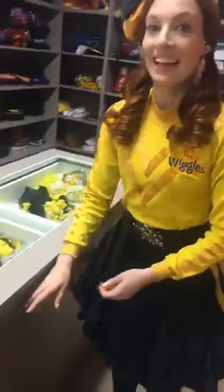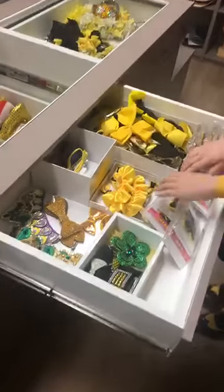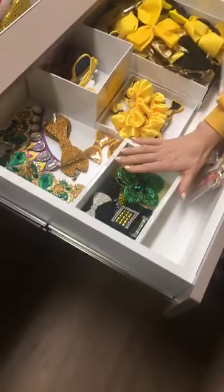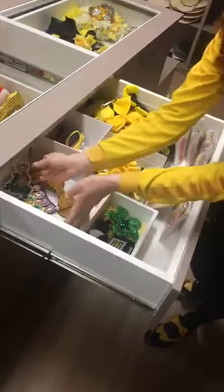Well, have a look at this. These are just some of the bows. Lots of yellow and black bows, of course. Some Irish dancing bows. This is a glittery Irish dancing crown. And bows for my shoes. And look at this drawer. Full of bows. So many bows.